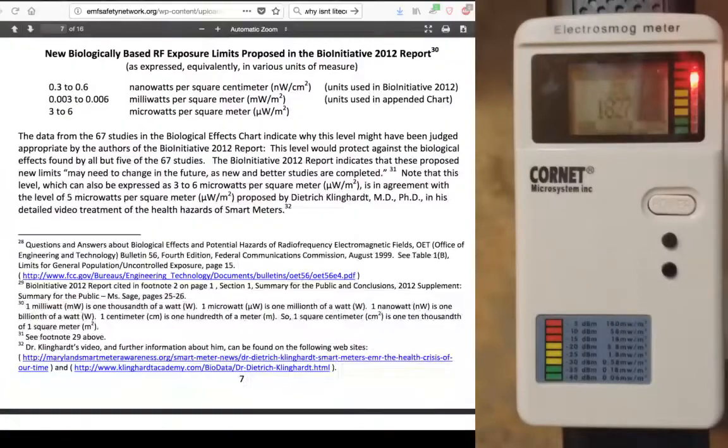However, if you look at the biologically based RF exposure limits proposed in the Bioinitiative 2012 report, which I'm going to share with you here, they want to keep it around 0.003 to 0.006 milliwatts per square meter. That's what we're testing this in. But even without my router out here, it's still pretty high. Look next to me and you will see what I recorded earlier today, just about an hour ago.